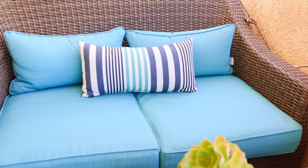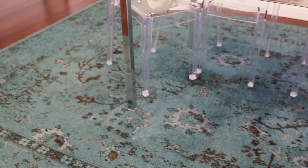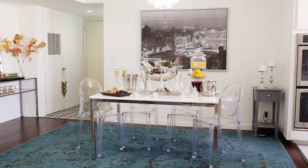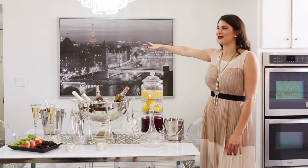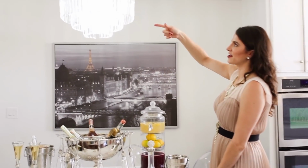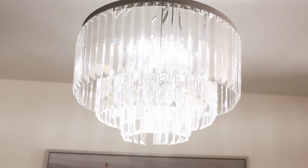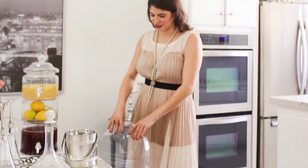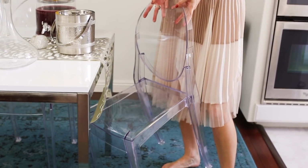So then coming into the dining room area, I got the rugs from a website called Rugs USA. It was not expensive. The table and this picture back here are both from IKEA. This is Paris. Every time I look at it, it reminds me of my trip earlier this year. The chandelier is actually not that expensive. I think I paid about $300 to $350 for it. It's from Overstock. My brothers call these the Cinderella chairs because they look like glass slippers, but they are from a site called Polly and Bark.